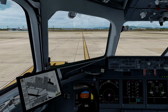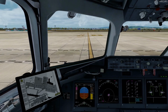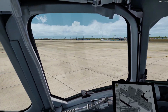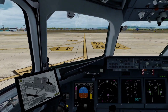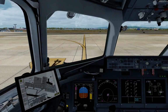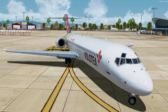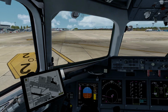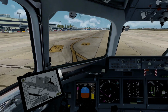Okay, quick control check. Full left, full right, full down, and full up. I'm happy with that. There is a plane landing. It's a Ryanair. Can't see it yet. Let's turn this corner and I'll start telling you about the story about the 717 yesterday. It's 1,400, so we'll wait for him to land and we'll take off.